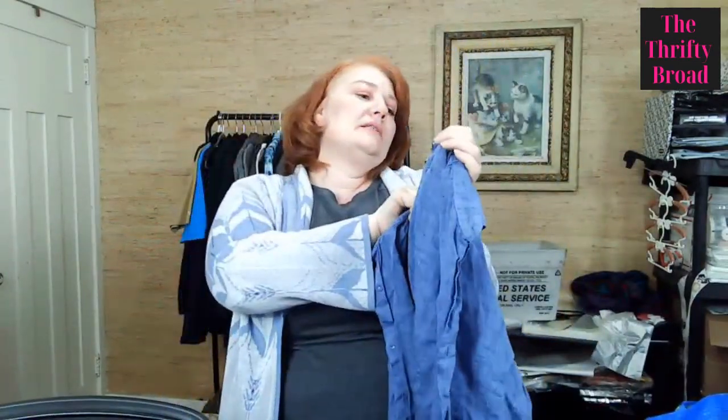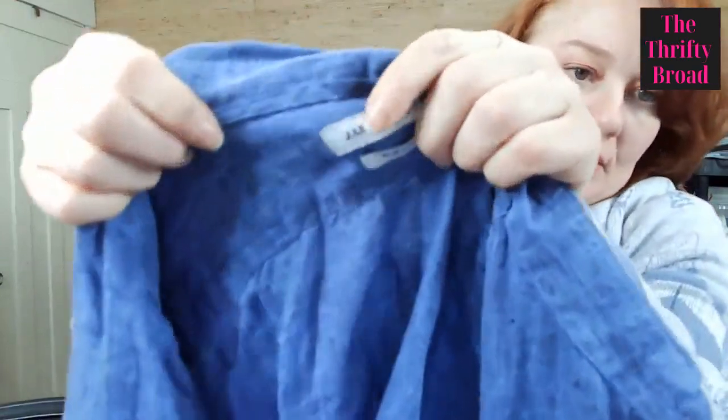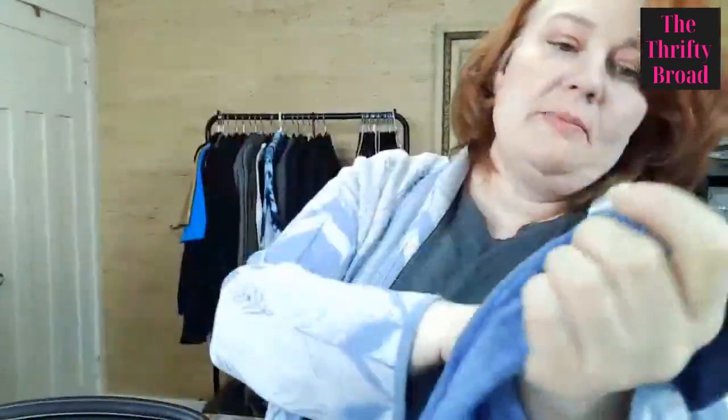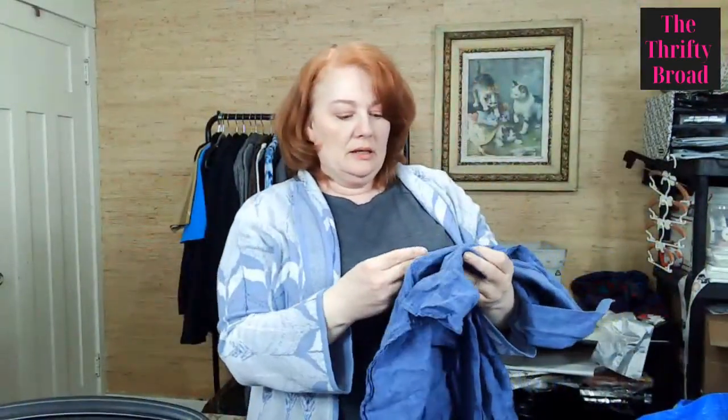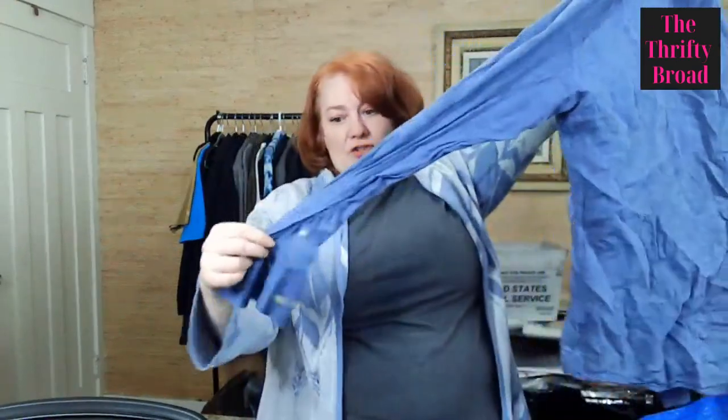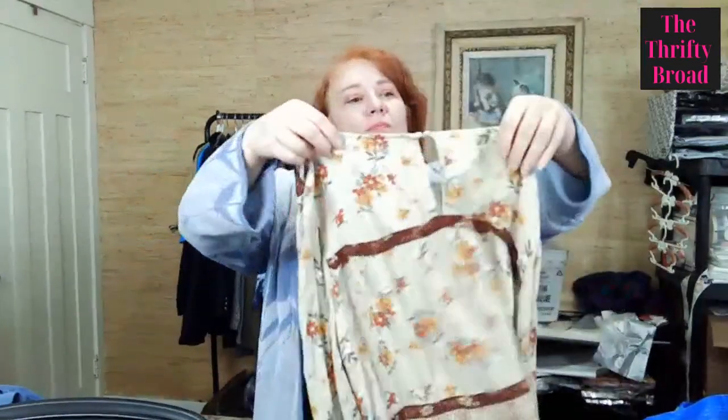Okay, this is L. Lindbergh. Never heard of this brand before. It's an extra large slim fit, but it is 100% linen. Yes, so that's why I picked it up. Just a regular linen shirt. Nothing fancy to it.